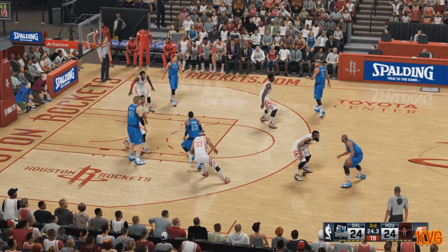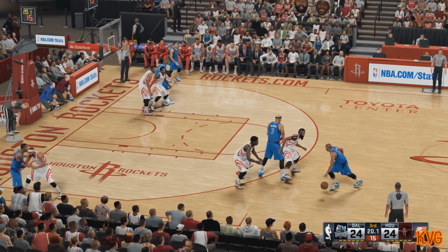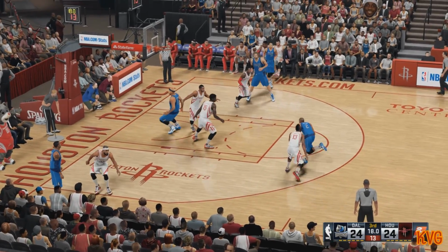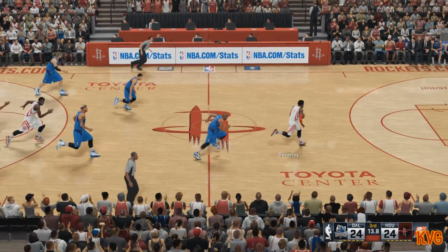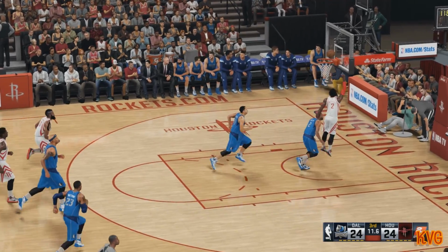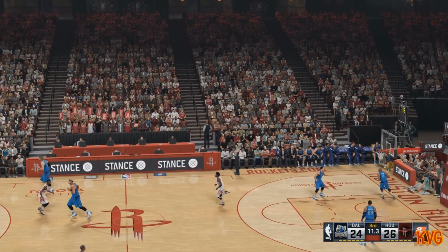Here's Felton after the Rockets pick up 3. Villanueva with a screen on Harden. Felton attacking, and the rejection by Harden for the lead, and the layup good by Beverly. Beverly's got the lead up to 2 now for Houston.